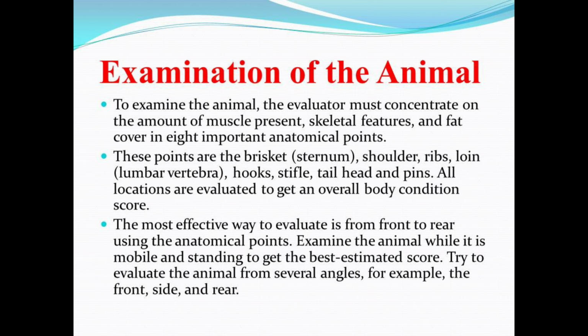Now moving further, we will discuss the examination of the animals. Basically, to examine the animal, the evaluator must concentrate on the amount of muscle present over the skeleton and the fat cover in 8 important anatomical points. These are the brisket, shoulder, ribs area, loin area, hooks, stifle, tail head, and the pins. All locations are evaluated to get an overall body condition score.